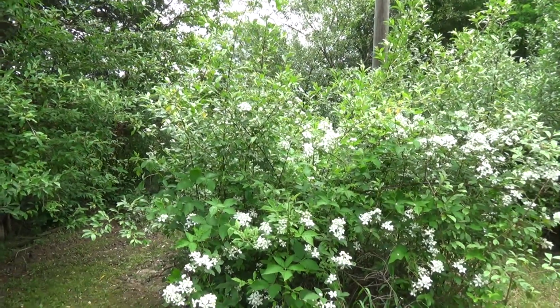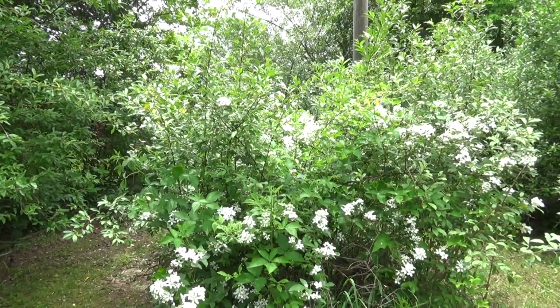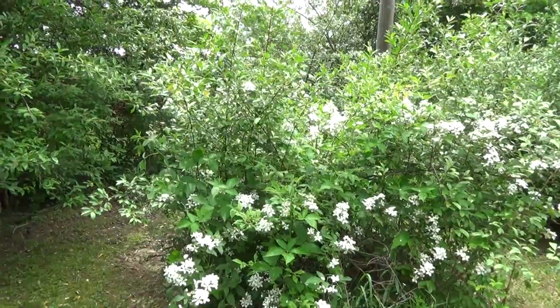Snooga and I are still walking, but we hear thunder. I wonder if it's going to rain this afternoon. We'll keep walking and find out.